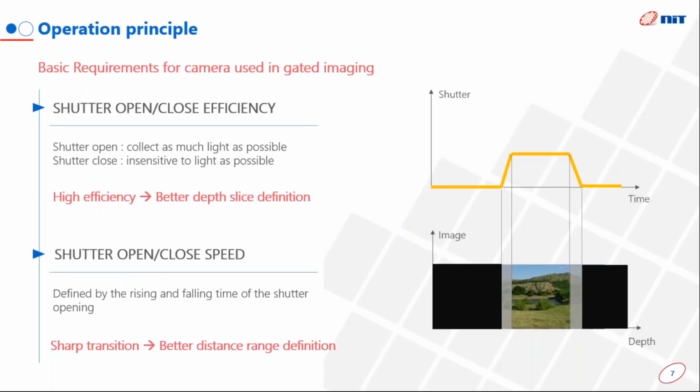The basic requirement for the camera in this kind of application is the shutter open-close efficiency and also the shutter open-close speed. This is very related to the particular sensor design and the physical structure used inside. Not all the cameras on the market can do this job. Basically, we need to use a very short exposure time in 3D gated imaging, so the shutter open-close speed should be very high.